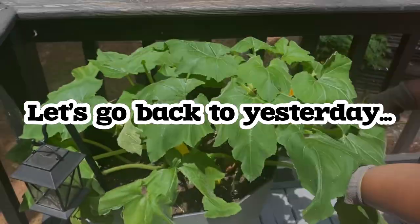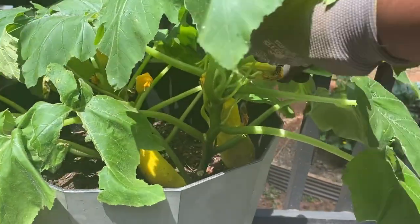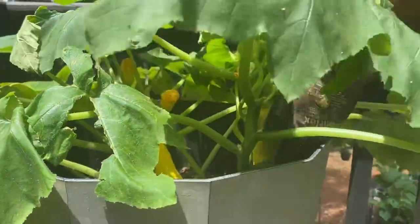I'm going to grab my cup of coffee, and we're going to walk through the garden just a little bit so you can see what we got growing over here that we'll be cooking later on. So let's get to gardening. Before we get into the full blown garden tour, let's take a look back at yesterday.